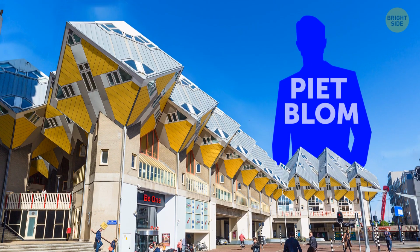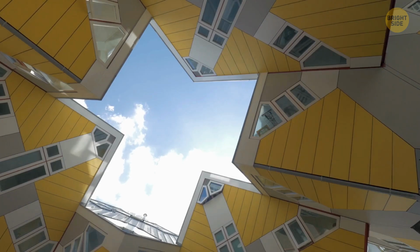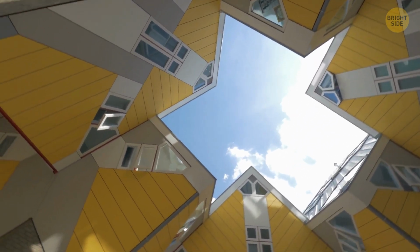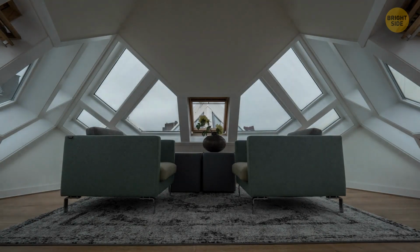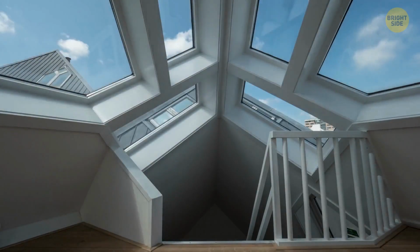Dutch architect Piet Blom designed the houses in the late 70s to look like an abstract forest. Each triangular roof represents a treetop. The houses stand at 3 floors tall, with an entrance on the ground floor, an open kitchen, and a living room on the first floor, as well as a bathroom with 2 bedrooms on the top floor.